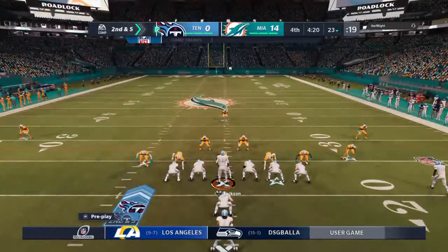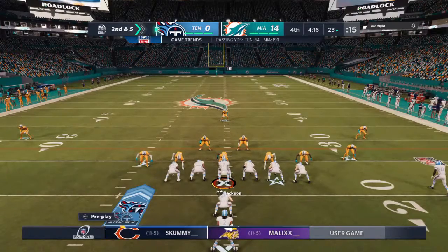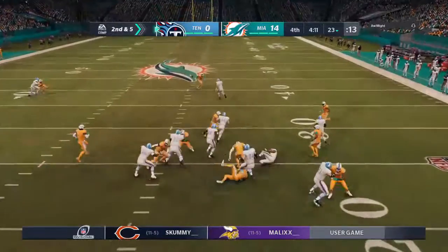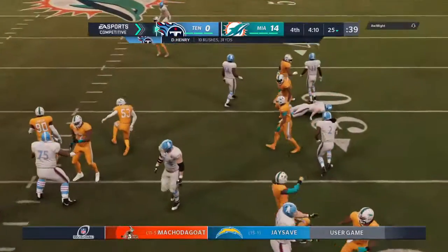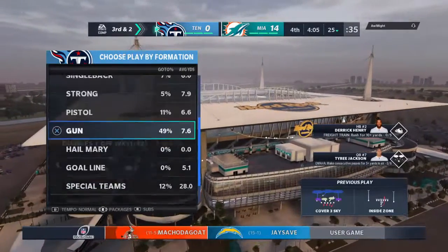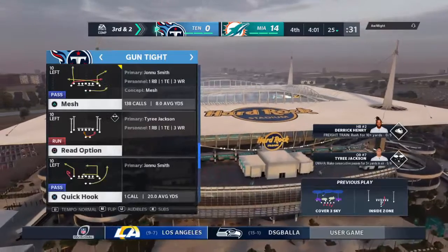Working with 2nd and 5 now. Here we go. They'll run it again with Henry. And they got half of what he needed there, 2 yards, and it'll bring up a 3rd and 2 more. And the trend continues here in the 4th like it was in the 1st, 2nd, and 3rd. He's had nowhere to run.